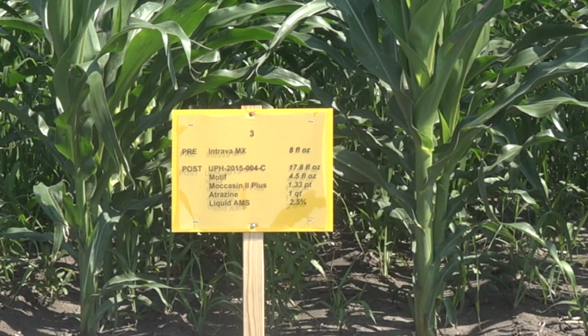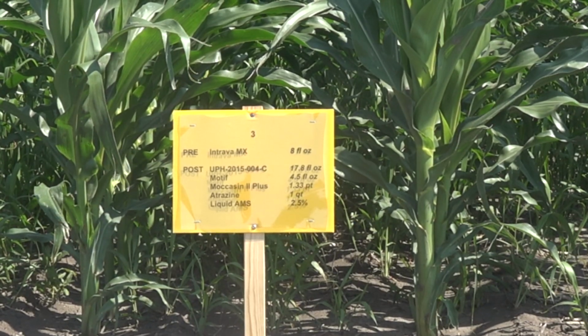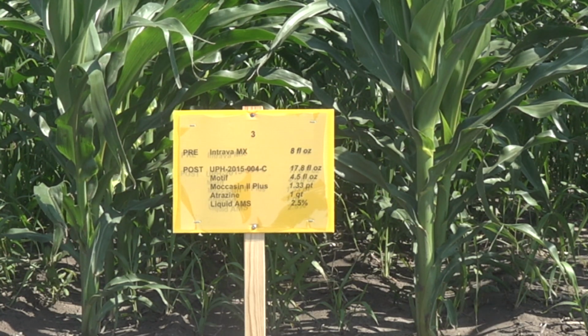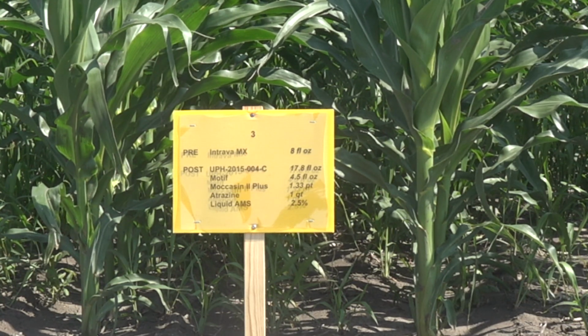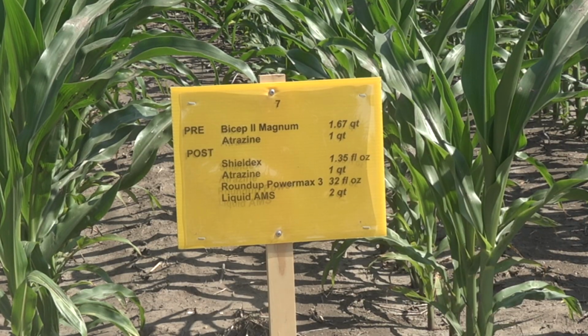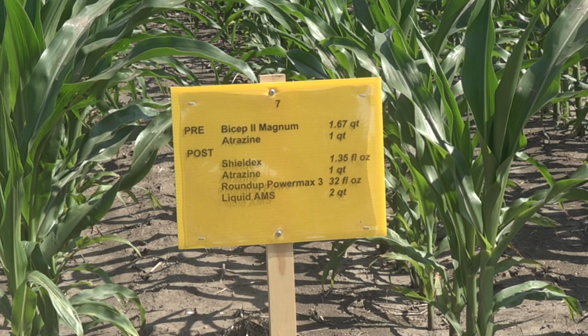Okay, let's continue on with corn then. What was out there that you tried and you were pretty happy with the results? A lot of those standard half-rate premixes, so something with an HPPD like Callisto, something with atrazine, and then a group 15, whether it be acetochlor or metolachlor. A lot of that, we looked at metribuzin on pre-corn again this year. That's something that's kind of new.